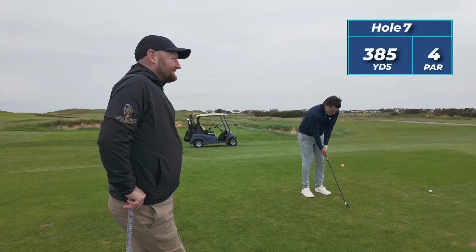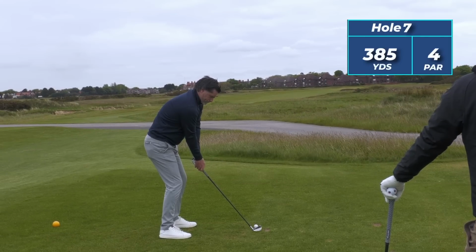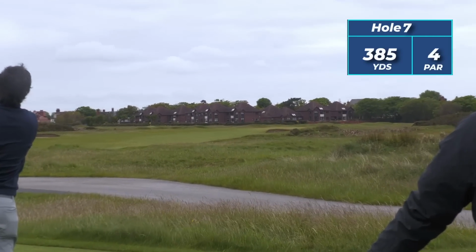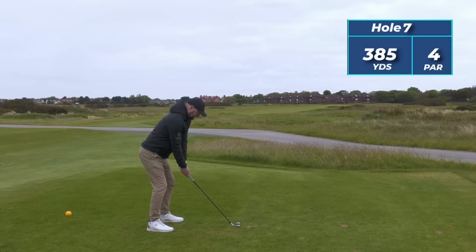So I've chipped away. I feel like I've got a bit of momentum here. What do you fancy? 4-iron, by any chance? 387 off this hole, yeah. 4-iron. Better strike. It's a good golf shot. Thank you. It's a good golf shot. Smelling blood, Howard.